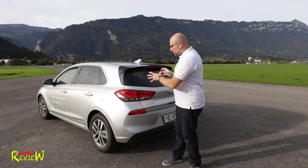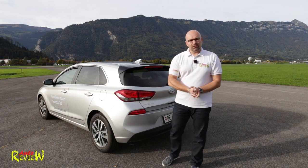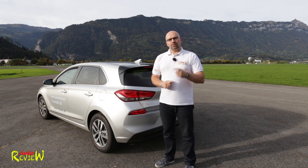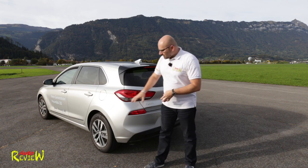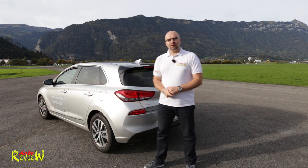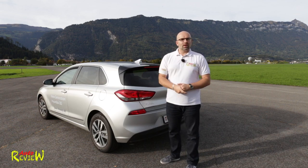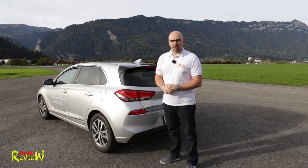All right, so before we get to the boot and the back side of the car, one more information, EcoPack and not having the EcoPack, one difference that you will notice will be the rims. So here we have 16-inch with 205 tires, and on the non-EcoPack we have 17-inch with 225 tires.